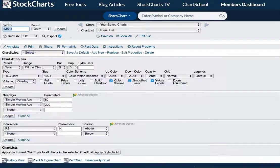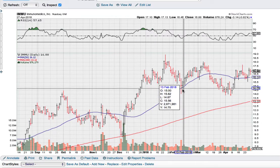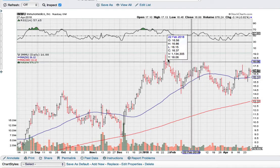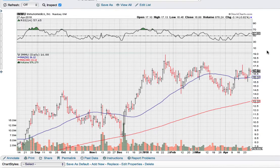IMMU. There was the entry point there, $9. Looking for this one to bounce. Actually, it sort of bumped into the 200-day again. Up it goes. It crosses this line here, 18, which would be significant, and then that will be a nice 100% gain from the stock alone. Hopefully, once it gets above 18.